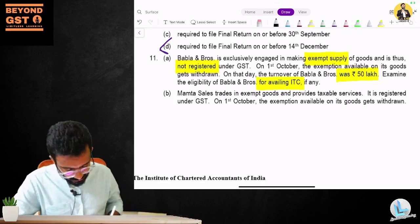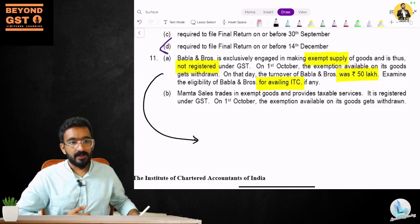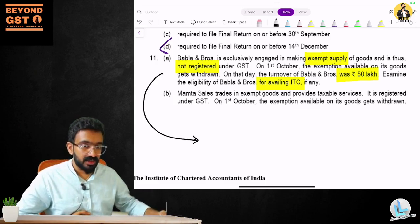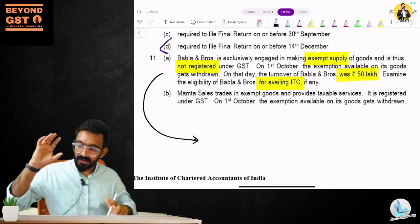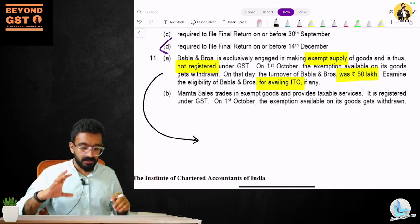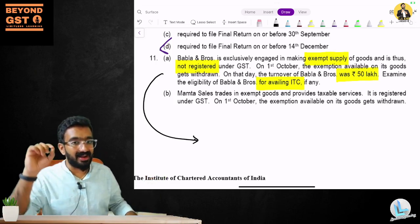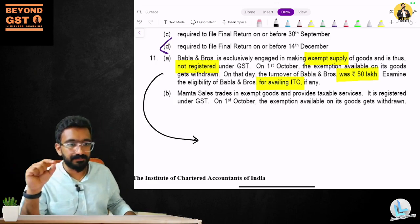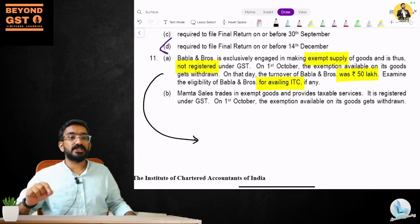You'll have to understand that somebody who's not registered taking registration, and somebody who's registered making exempt supply and that supply becoming taxable are different. Again, I'll repeat, somebody not having registration, taking registration is different from a registered person who is making exempt supply now becoming taxable supply. Babla and Bros comes under unregistered person taking registration or a registered person's exempt supply becoming taxable supply? This fellow comes under unregistered person taking registration.